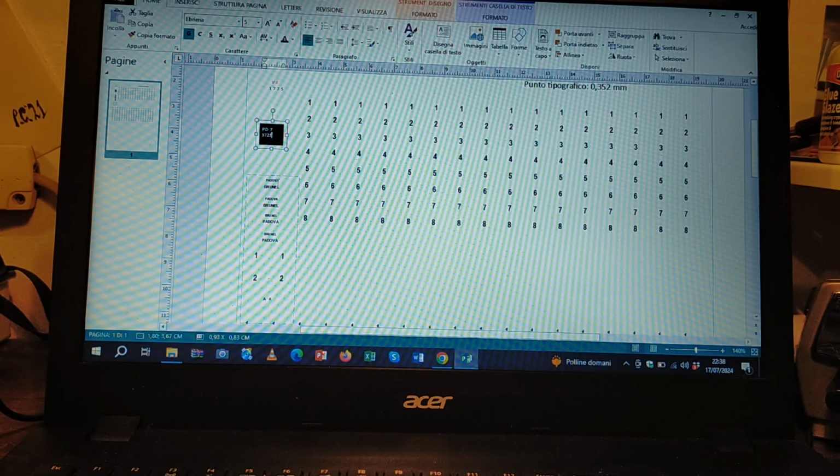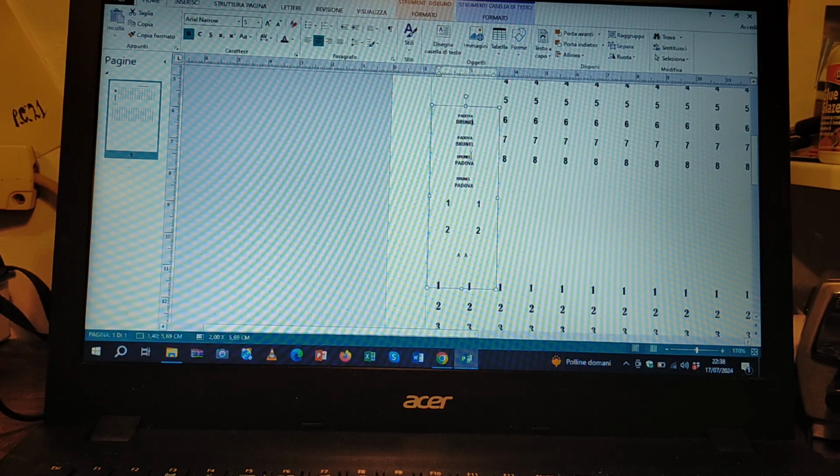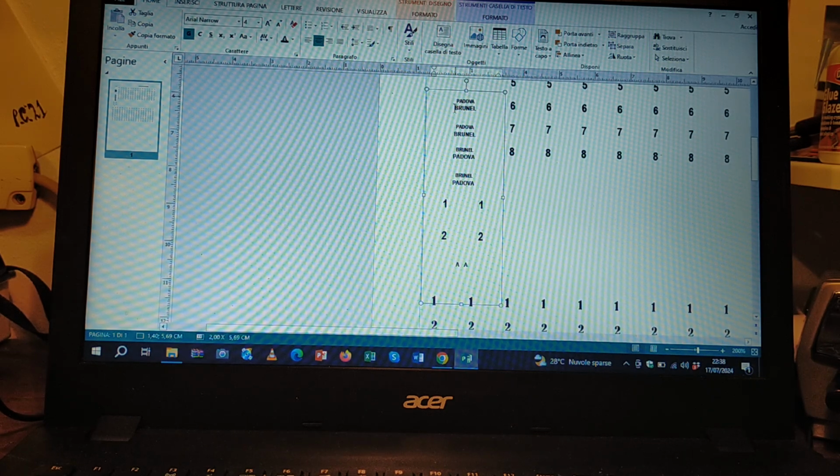Then here we have the destination boards. The destination boards for the rail car. So Padova Brunel, or Brunel Padova. So point of departure, point of arrival. So here you've got an idea about the railway town, it is called Brunel, whatever.